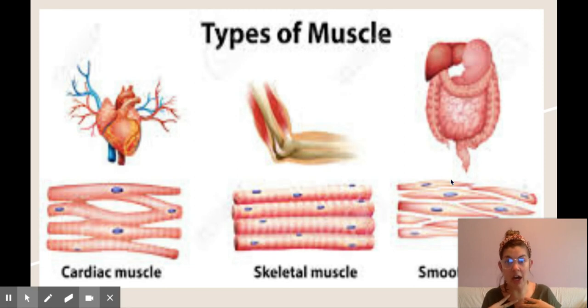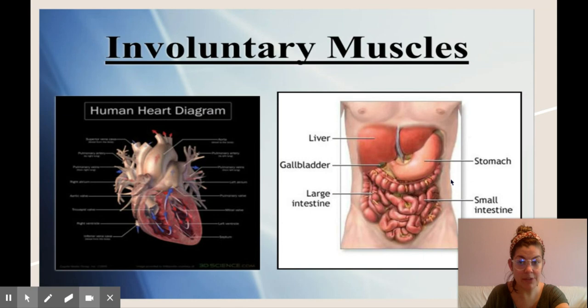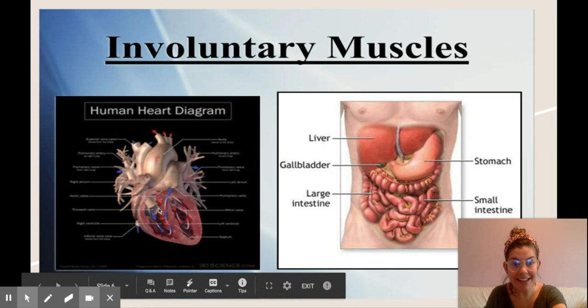So the cardiac muscles obviously keep us alive, circulating blood throughout our body. Then the smooth muscles are part of our stomach, our intestines, our bladder, our organs that digest our food. Those are involuntary. We don't have to tell our food to digest. We have no control over that. So voluntary muscles are muscles that you control, and those are the skeletal muscles. Involuntary muscles are muscles that you do not control. They work no matter what, like your heart. These are called cardiac muscles and smooth muscles with your organs.